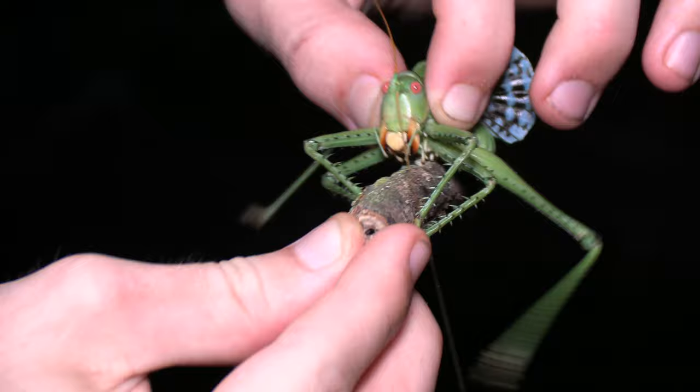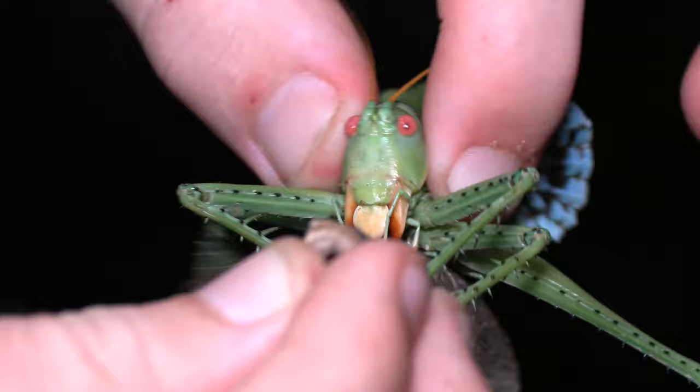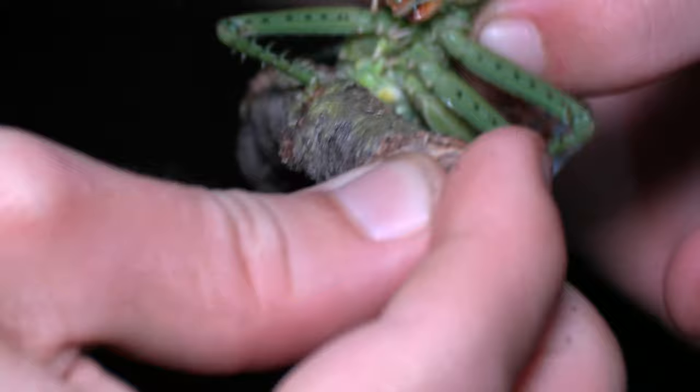Don't bite me. All right, look at the mandibles here. I'll bring her close. Are you seeing that? Woo! Look at these mandibles. I mean, that could just shred through my skin. Oh, scary. Oh, yikes. But look at that threat display. Well, now she's flipped upside down.